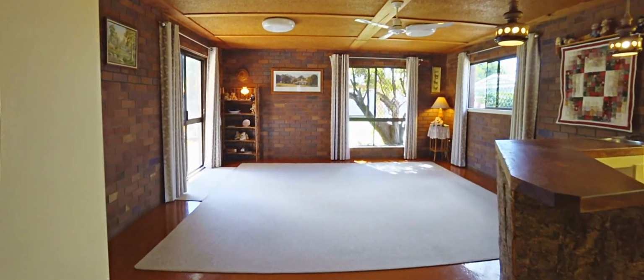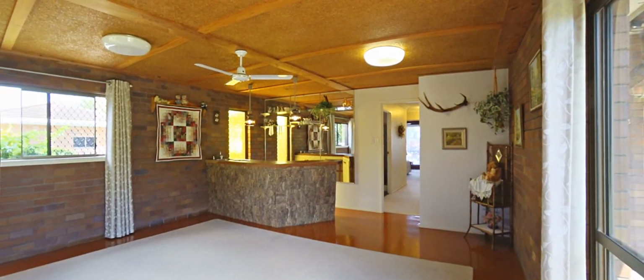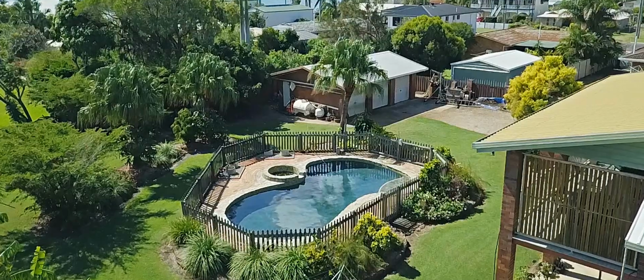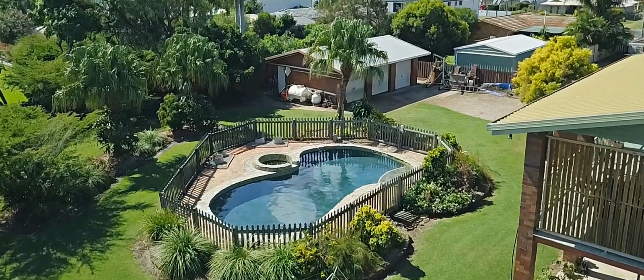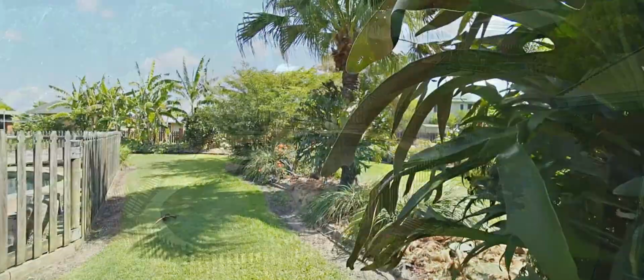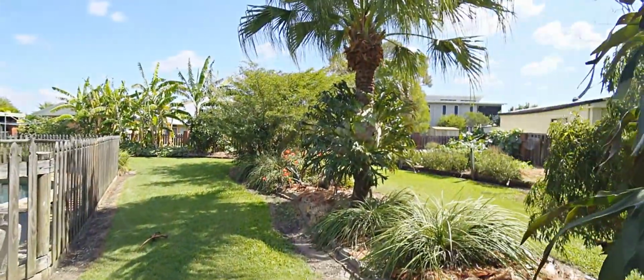Entertaining will be a pleasure from this home with a separate large games or media room which also includes a wet bar. You will also enjoy the benefits that come with having your very own wide choice of established fruit trees and vegetable garden beds.